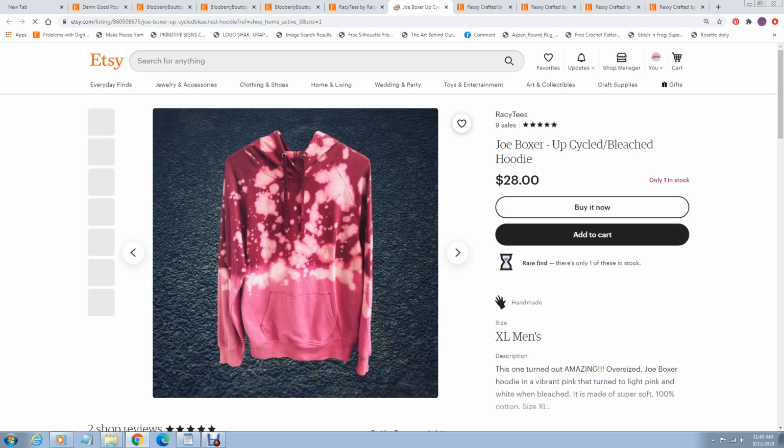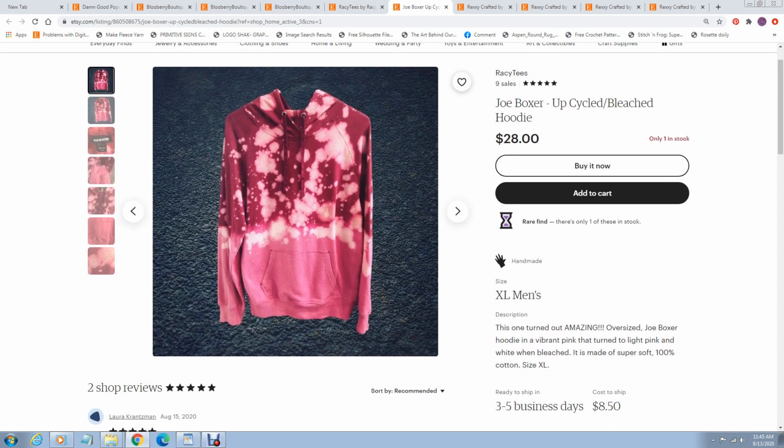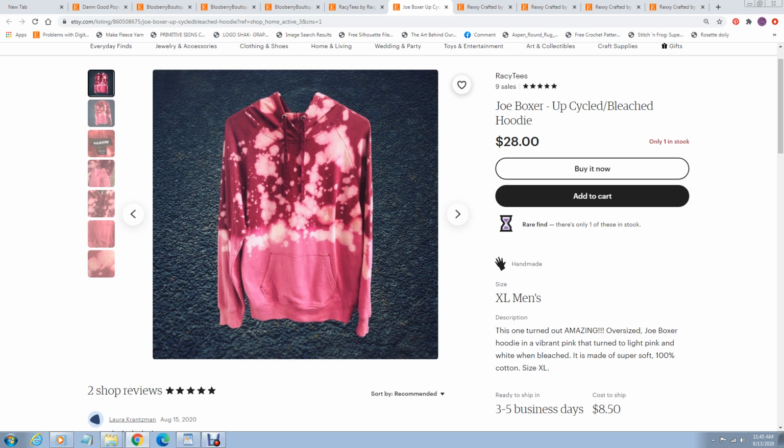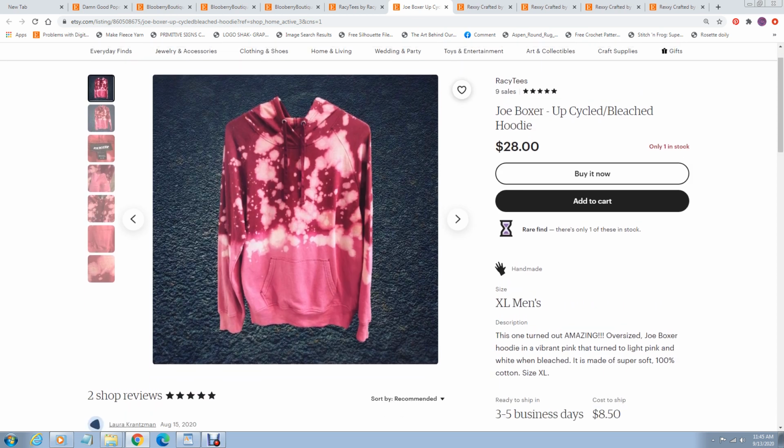Oh my gosh, I like this a lot. This is super cute. This is my kind of shirt. What size is it? Girl, I need this in a 2XL, okay? Let me know and I'll buy it. I love hoodies and I love anything pink.